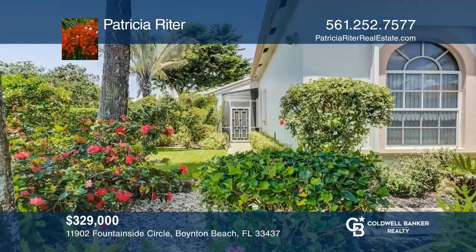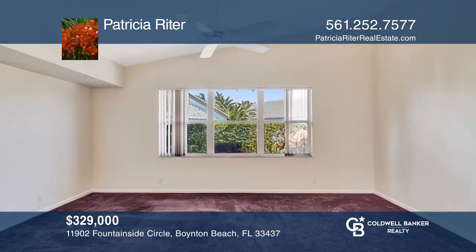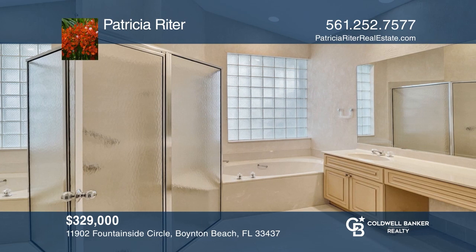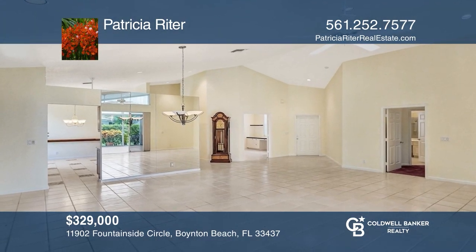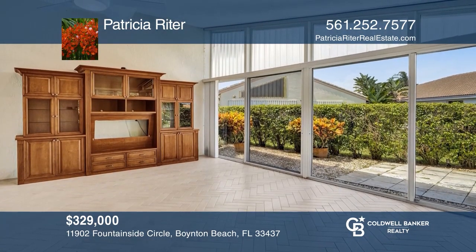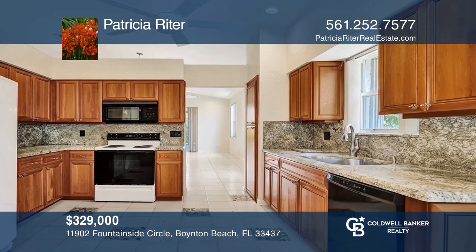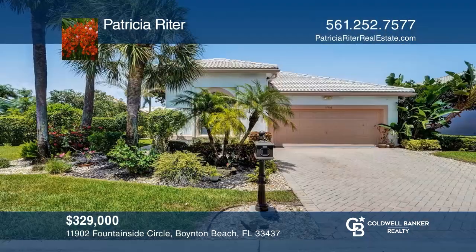Check out this well-maintained and updated home in the Hampton Fairway section of the Indian Spring community, where membership is not required. This residence features two bedrooms, two baths, a den, and a two-car garage. The expansive living room with a volume ceiling is bright and welcoming. The family room includes sliding glass doors to the back patio. The renovated kitchen is well appointed with an abundance of cabinets and pantry storage and inlaid tiled floors. Act now and make this home yours by calling Patricia Ryder.